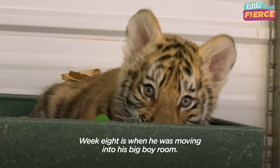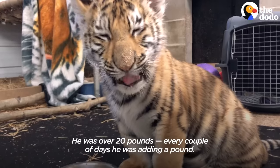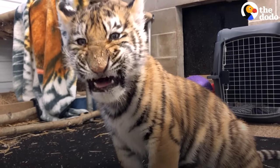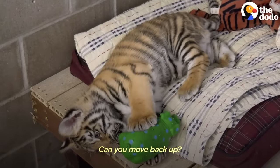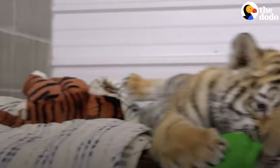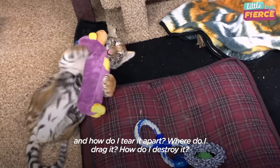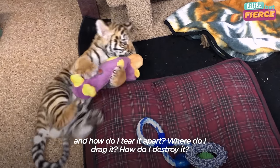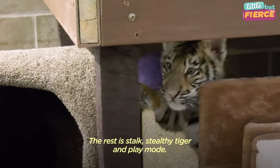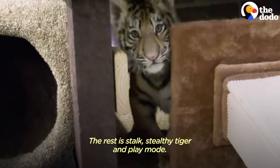Week 8 is when he was moving into his big boy room. He was over 20 pounds. Every couple days, he was adding a pound. Yeah. Back up. The polka dot pig he stole from my dog. He started seeing everything as prey. Everything is prey practice. And how do I tear it apart? Where do I drag it? How do I destroy it? Stealthy tiger in play mode.